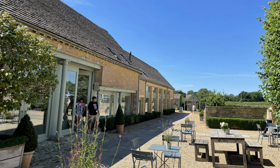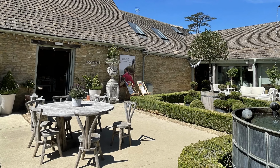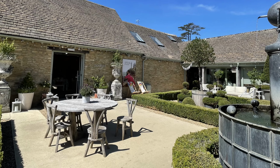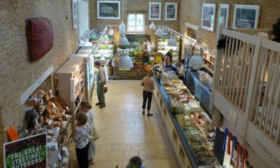After we left, and I didn't take many videos, but I did take a few photos, we headed to Stansted Airport, which is about 120 miles or 2 hours 15 minutes away.